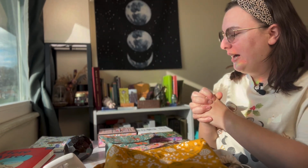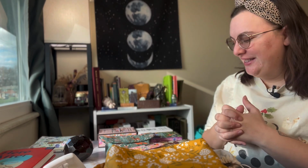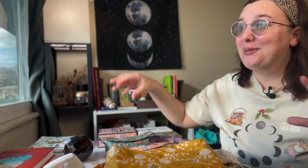We have 10 decks here. These are decks that I'm either always drawn to for spring or have been thinking about using this spring. One of them is technically a thinking because I haven't had it in spring yet, but I've been really drawn to it since the weather has started to shift. So I have a good inkling that's going to be it.